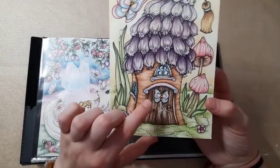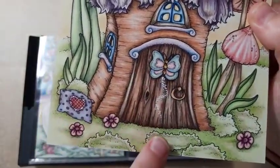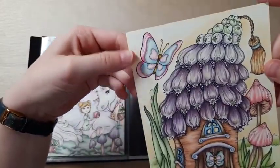My favourite accent embellishment that I did was the shimmery trail that I added from the butterfly. And with the butterfly and lots of the areas, I outlined them in glaze first.